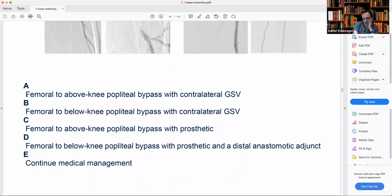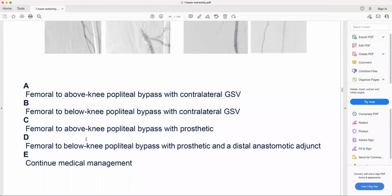So you have to be careful. I cannot say this is wrong. You can go take a vein, but why would you need to take a vein if you have the same patency with the graft? So not A. Let's go to the next one. B: femoral to below-knee popliteal bypass with contralateral great saphenous vein.